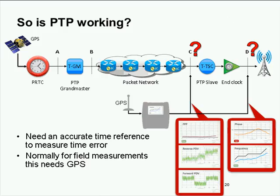So if we have a GPS engine connected to our test equipment, then we can look at the sort of measurements we need, whether that's looking at the PDV or looking at the output of the clock, and we can then tell whether the PTP is actually working. But fundamentally, unless we have that time reference to compare to, we don't really know if it's working or not.